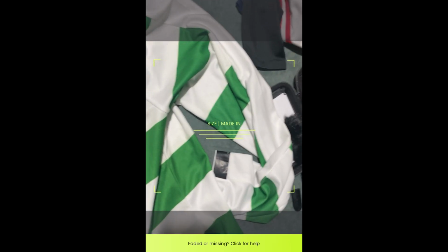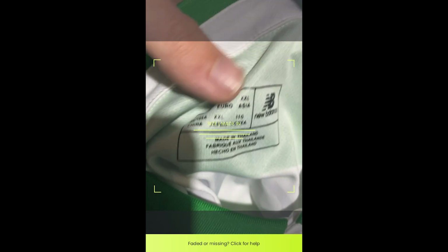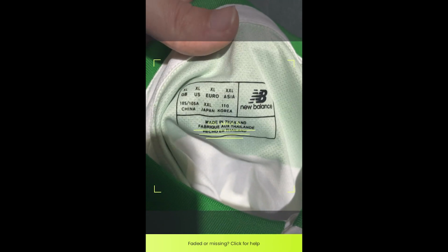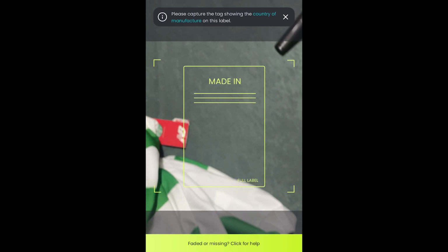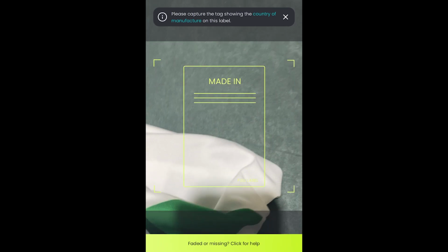And then we're going to need the neck label, which is this one just here. And you want to get the made in, so make sure you get that bit in there. I haven't taken the best picture, but it'll work. And then you want your labels down here.